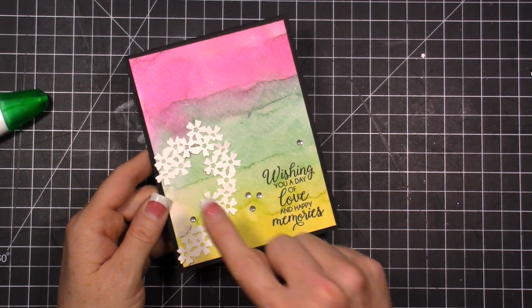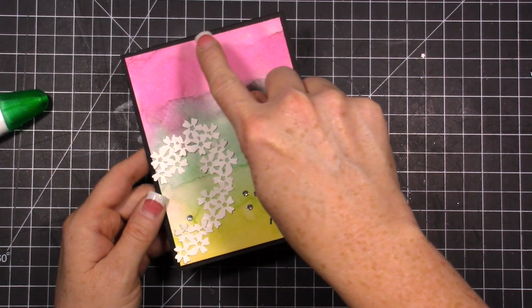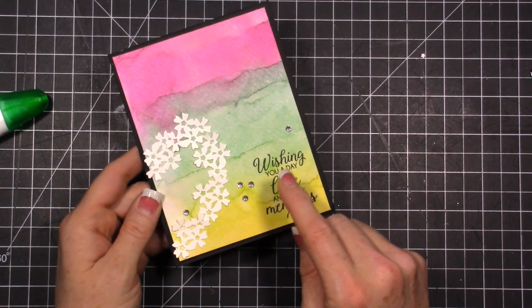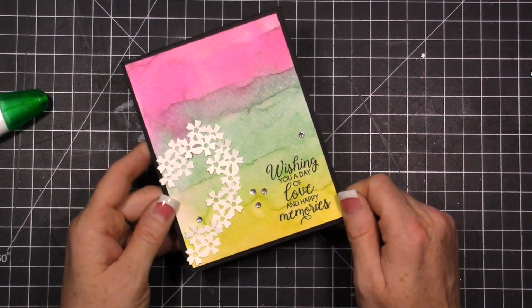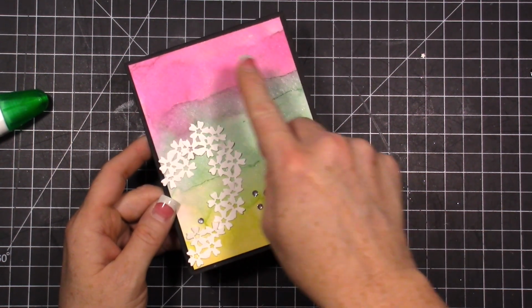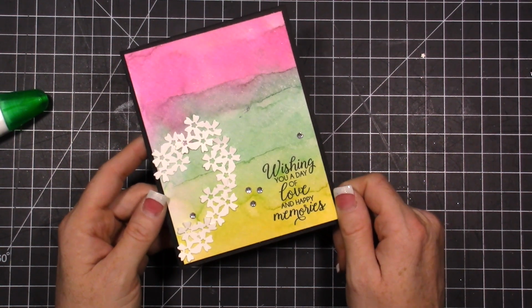Maybe even what would be nice is if I had more of these and I did a bigger heart, so that half the card was the heart and the sentiment was in the corner. I think that maybe would have looked a little bit better. So I don't know, you guys tell me, should I redo this and make a bigger heart and reposition the sentiment, or do you think it looks good the way it is?